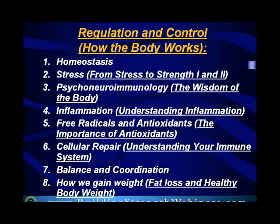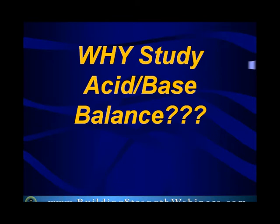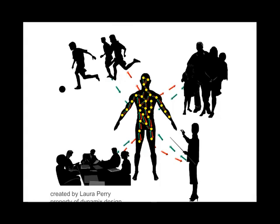Okay, why study acid-base balance? Well, I'm going to show you. If you think about the human body, if you think about yourself, and that's the man right there in the center. Of course, it could be a woman. We are constantly in an environment where we're interacting with other people, whether our family, our kids, at work, our wives, our spouses. We are constantly interacting with those people.